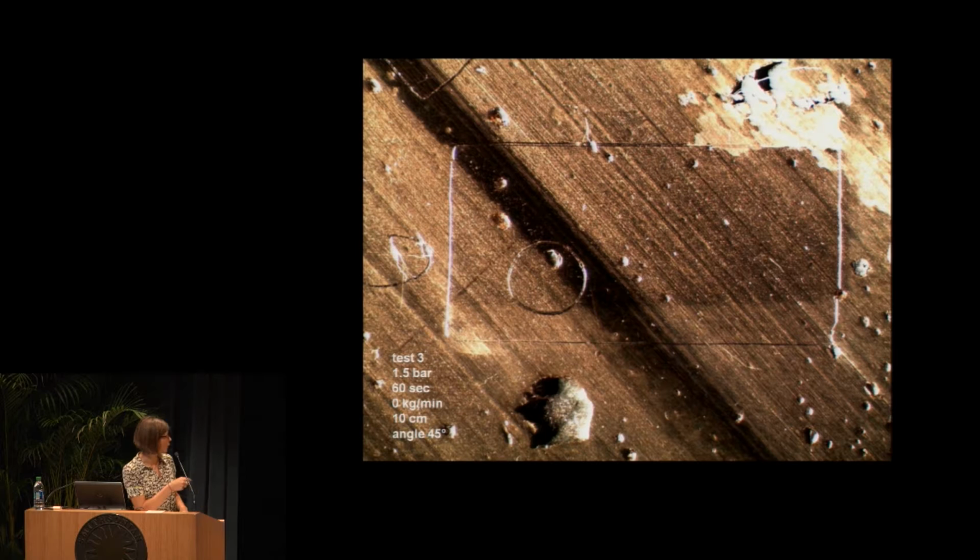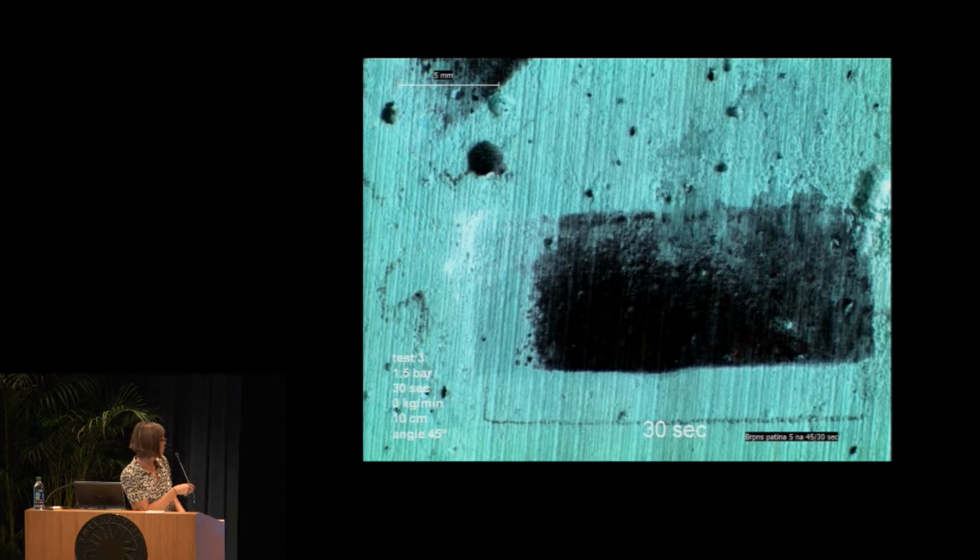Then the bronze, pretty much the same story. You can see a very vague line here, a little bit of roughening, maybe. There was some corrosion, which we analyzed due to condensation. And yeah, so this is one of the kind of average setting ones on the patinated bronze.